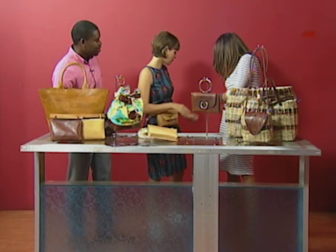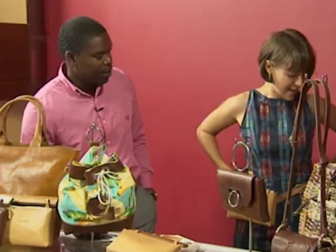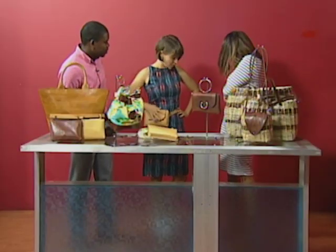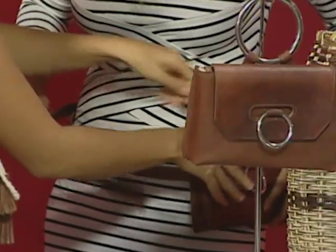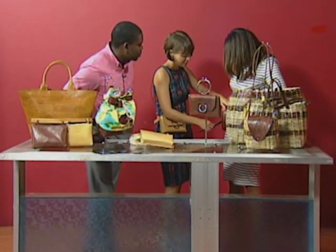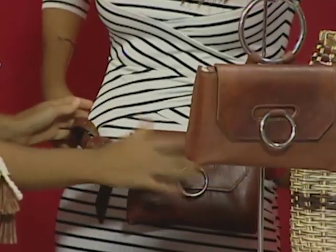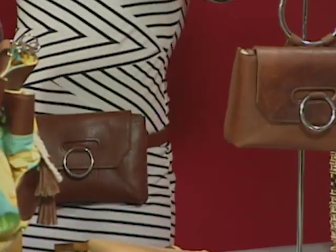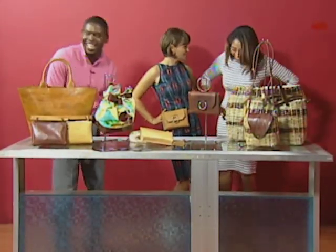How tight are you supposed to wear it? I usually wear mine right around the hip. It sits at the top of your hip and kind of falls down. Cool, and then you can swing it around. And sometimes I do a little wrap, for a little stylish vibe. Oh, we're matching.